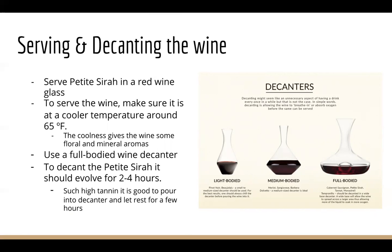And then when you go to serve it, it's a red wine, so always serve it in a red wine glass. And try to make sure it's at a cooler room temperature, around 65 degrees Fahrenheit. This coolness is going to give the wine more of the floral and mineral aromas that we're looking for.